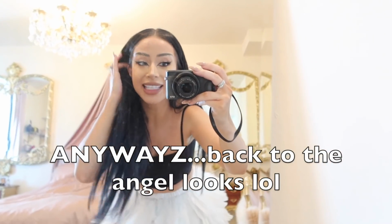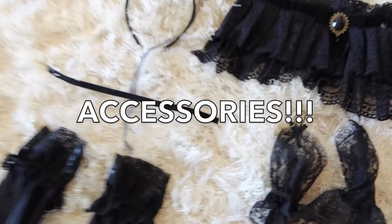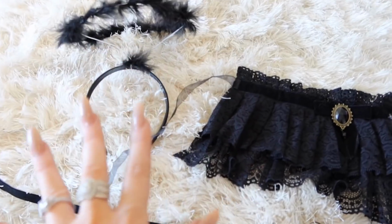So now that we got the wings and our base, it's time for the accessories because that's what really makes the outfit. Ta-da! Accessories are literally the best part of any outfit. You put all the fun jazz on there. So for accessories, we do have a basic halo, but here's where you can get creative.